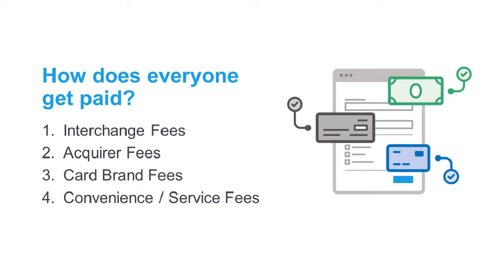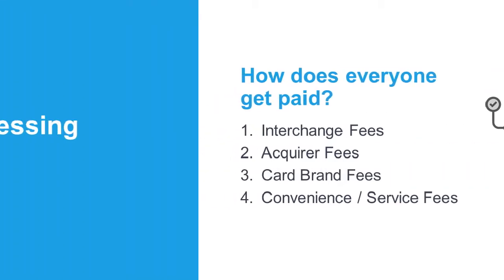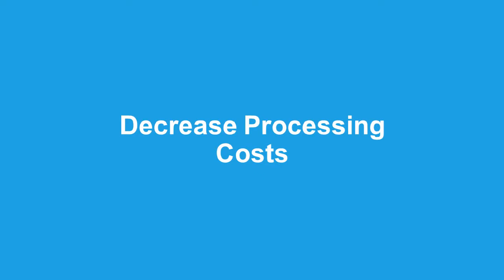So we'll segue into the next section here. We'll talk about different ways that you can decrease processing costs. Now that we've covered some of the fundamentals, let's take a few minutes to talk about some ways that you can optimize your payments to reduce those costs and in turn increase some revenue. Specifically, we're going to focus on understanding processing costs, reducing administrative costs, managing risk, and managing chargebacks.